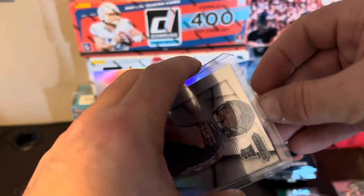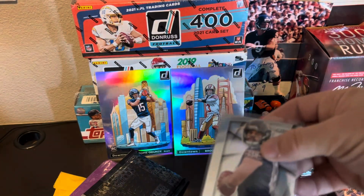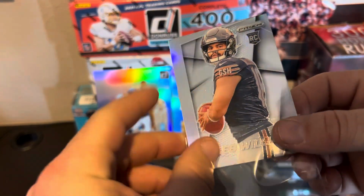This one is that throwback again, this time Caleb. This was like $100 total for these 3 cards. I think this was around 50. And again, I see a little dot right there.